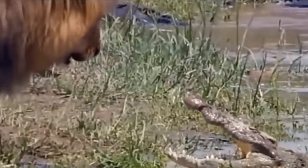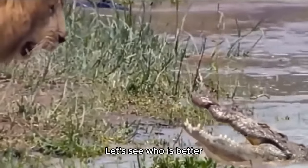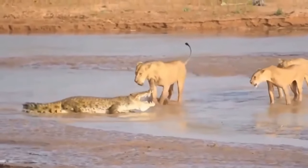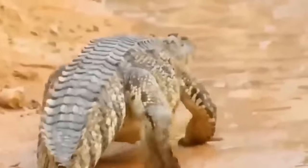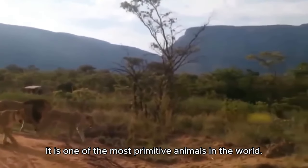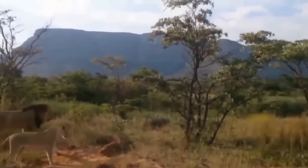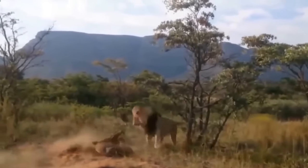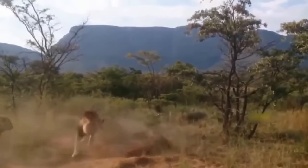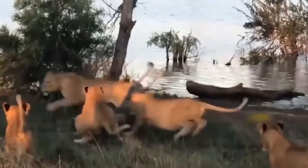Crocodile. Old guys, take a look. The battle between the Lion King and the crocodile. The lion is the king of the grassland. Crocodiles are the king of water. Let's see who is better. Crocodile. It is one of the most primitive animals in the world, still existing. Not easy to deal with either. Look, a group of lions didn't take down the crocodile.